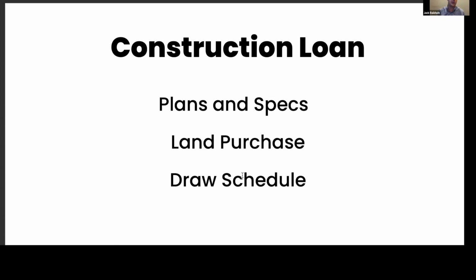Same for the interiors and the exteriors. How much are my roofing materials going to cost? How much are my cabinets and my vanities and my floors and countertops and windows and everything that goes into building a home? A bank is going to want to see those things specified. We do that. We provide those plans and specifications from top to bottom.